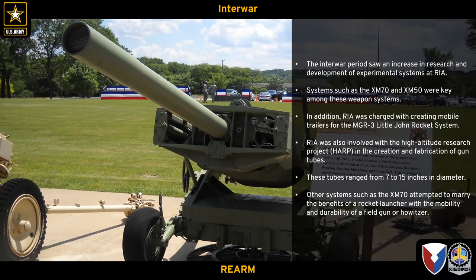So you ever see a Little John rocket and it has the short and stubby box wings, that is actually the upgraded MGR-3, and that is the weapon system that the Rock Island Arsenal was working on the update carriage for. You see them with the triangle fins. We weren't quite as involved in that as we were for the other one. I believe the other one was the XM-318 rocket system. So we weren't too terribly involved in that. But my favorite goes to the big guns, of course, that Rock Island produced.